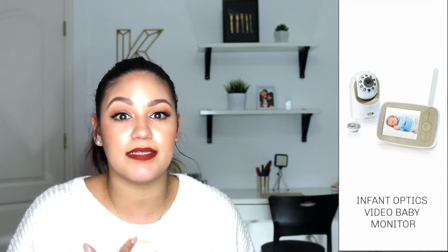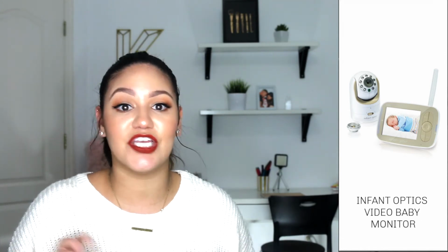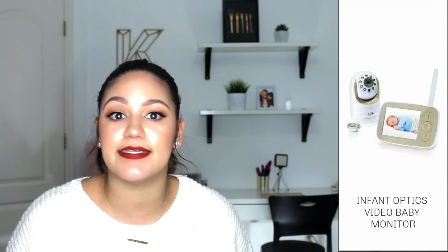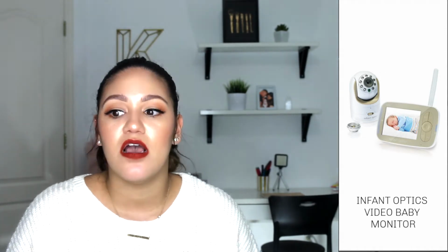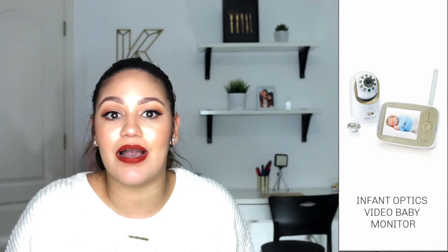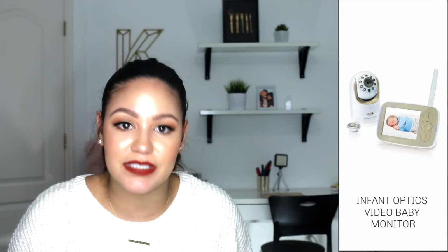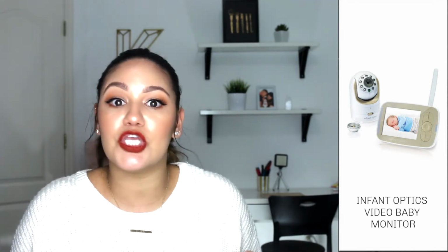So I would recommend getting this one, but at the end of the day, you just need a baby camera so that you can see what's going on, to see if the baby's fussing, to make sure the baby's fine, so that you're not stressing out as much, because we don't have time to be getting up every single second. We get up enough. Literally, with newborns, you might not sleep.